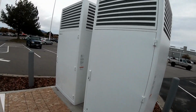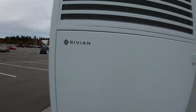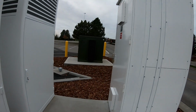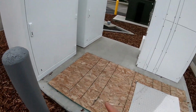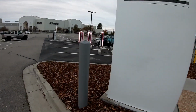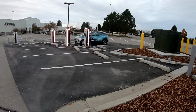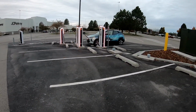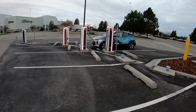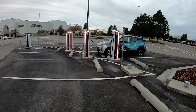This cabinet there says Rivian on it. Right here. None of the others do. This is 1 and 2. Huh, interesting. Not sure, but it looks like there could be three more chargers here at some point. So, well, it looks cool, even with a Bolt there. Well, I'll go check out some other charger.